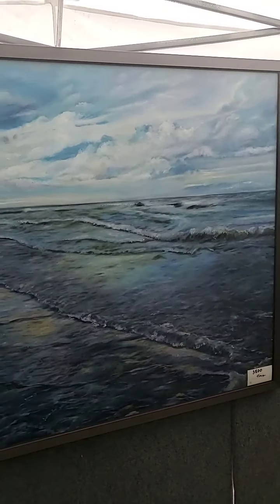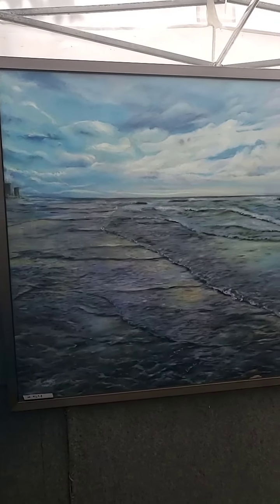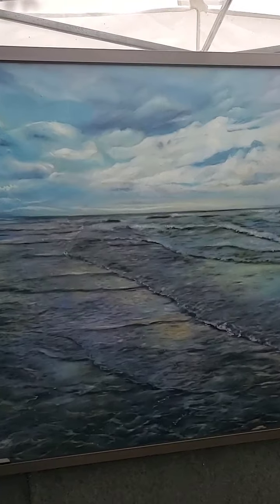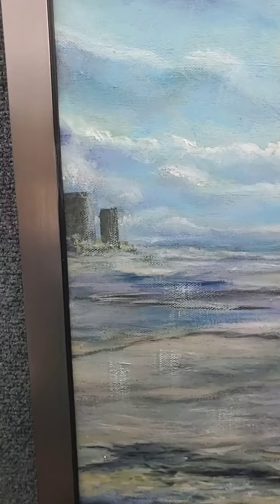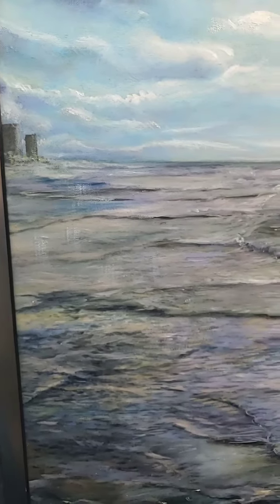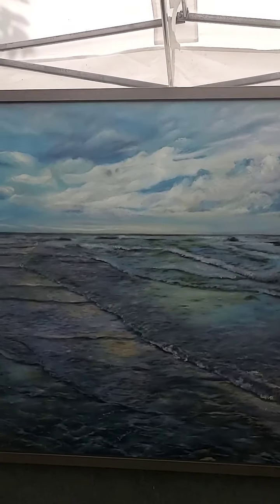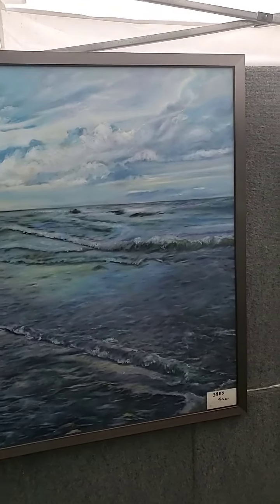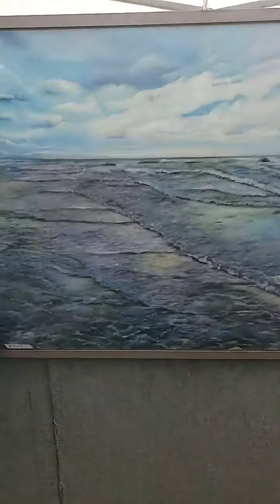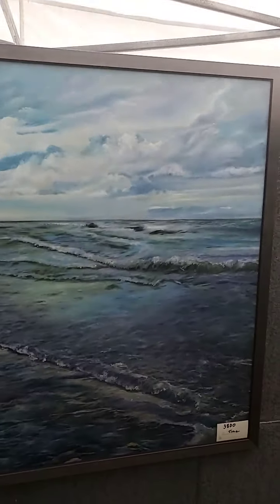We can't live on this planet without it, and that's just my feeling about it. And I put a little bit of human stuff in there, those hotels down there. This was at Myrtle Beach, I believe. I take photographs and then I do the painting from the photographs, because of course this took me a year to paint.